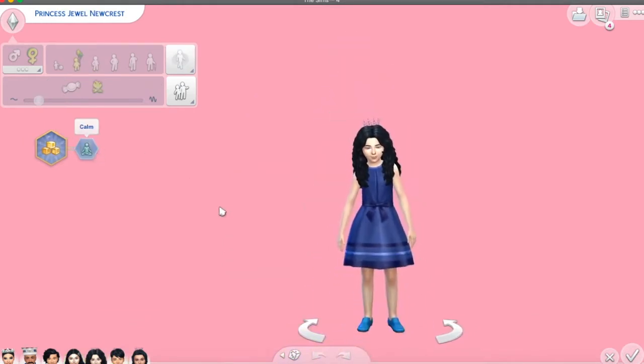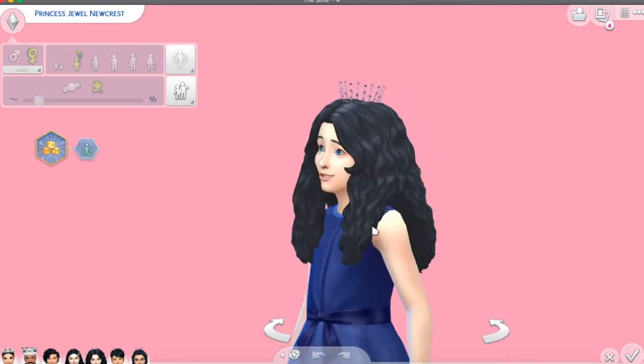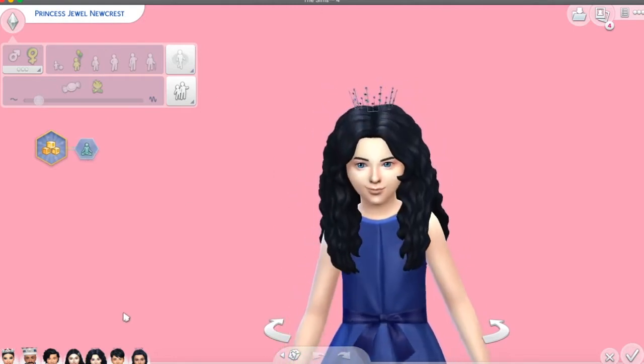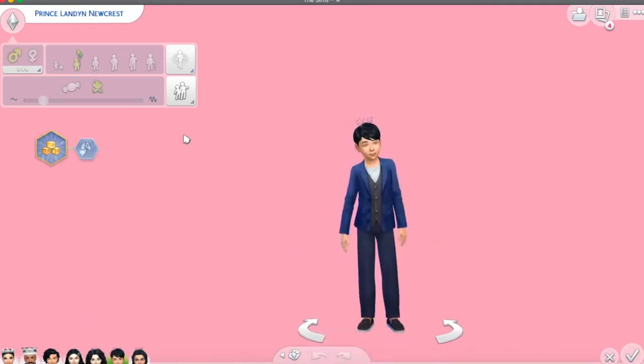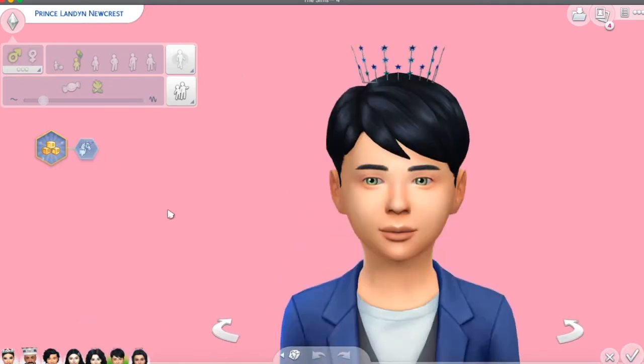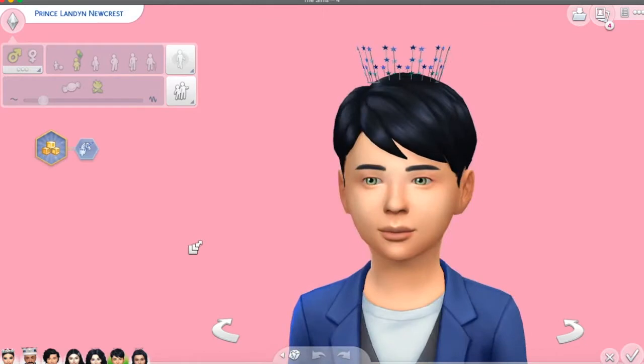Oh yes, Jewel is a calm kid. So she's a very level-headed kid. She doesn't let things frustrate her too easily. So she is the calm one. And then let's see, Landon has a perky trait. So he's energetic, he's excited, he's happy to be a royal, a prince. He's just living his best life. So that's kind of funny how Jewel and Landon are opposites, even though they're twins.